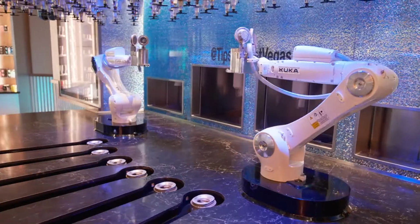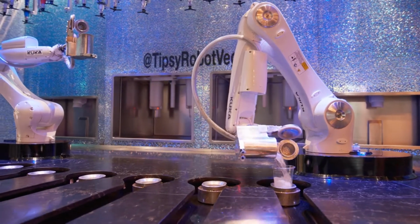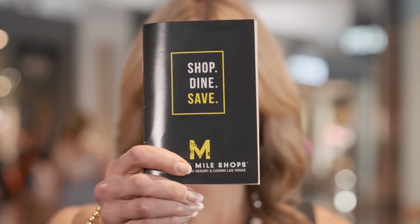Wendy, after you and I have gone to every shop inside Miracle Mile Shops, we're gonna need some food and drink, and there's great options. Yeah, Miracle Mile Shops is a great place to recharge after you've done some shopping. We have the very first llama-based robot bar. It's called Tipsy Robot, and Tipsy Robot is a great place to actually have a robot make your cocktail for you.